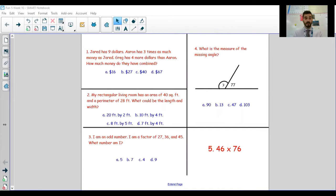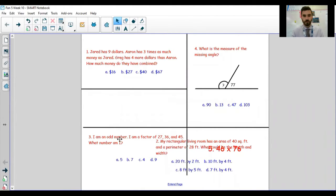But if you were lucky enough to check Canvas or check your email today, you saw you had Fan 5, you saw a review video. And if you're watching this video, not only is it going to help you with Fan 5 for the rest of the week, but it could provide you with something that could help you during the auction in a couple of weeks. Hint, hint, wink, wink. So make sure you're watching.